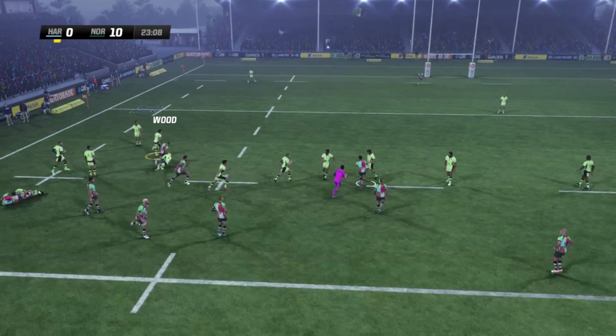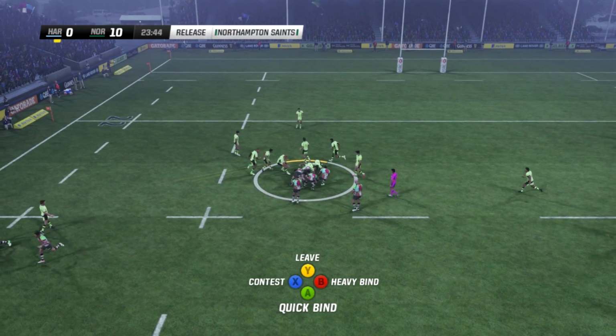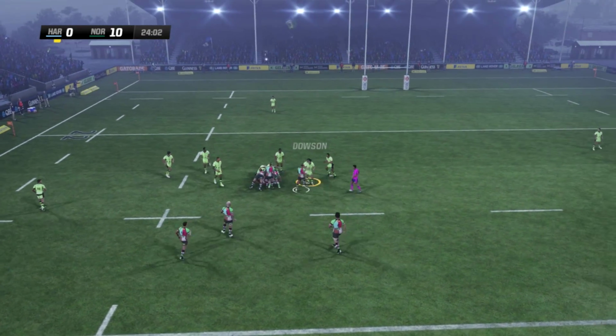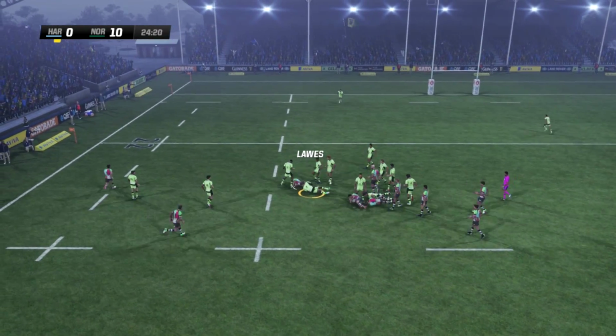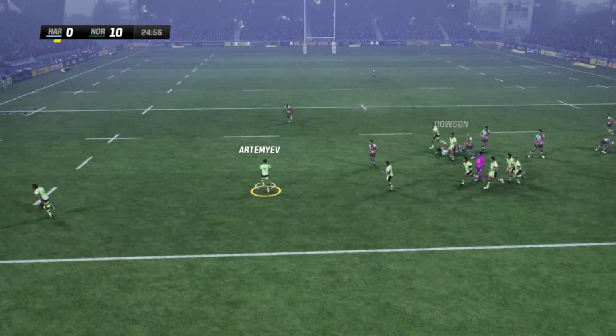Wow, what the hell was that all about again? As Harlequins finally run forward. Release. And they go to ground. Boy, that was weird. Marla now drives it up the middle. Oh, and Laws turns him over. Boy, this game is having it all at the moment.